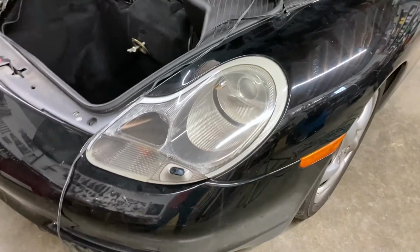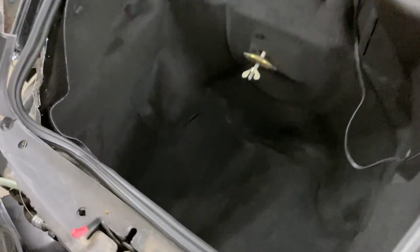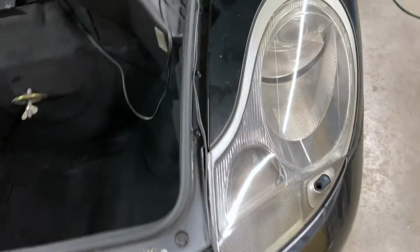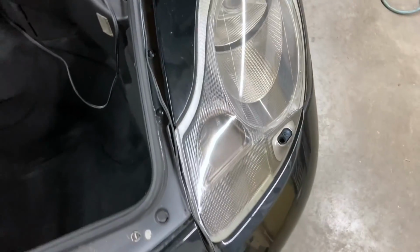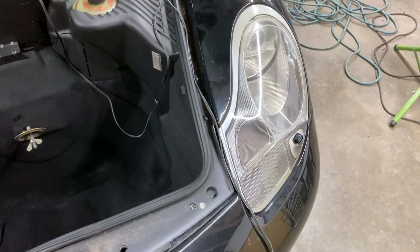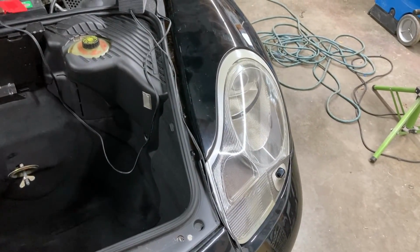All right, so tonight I'm going to start getting this thing disassembled. First step would be to take this carpet out of the front half of this thing, and that will expose the hole that we need to remove this headlight. And if it's like I think it is, this is a really cool way to take these off. So hopefully it is, and I'll show you how I do it.